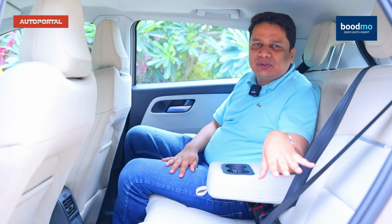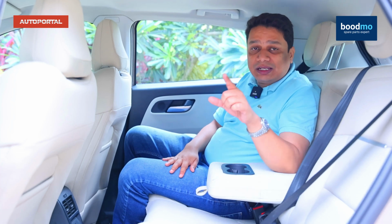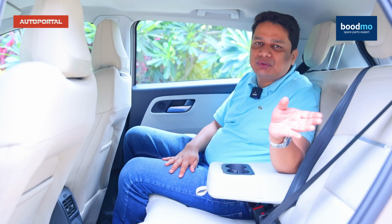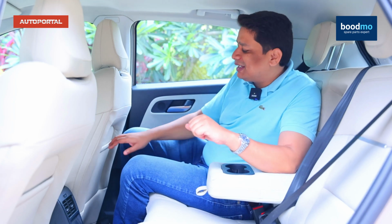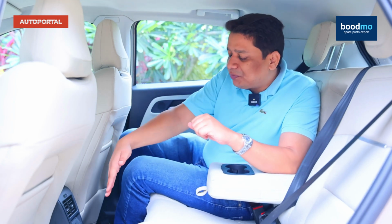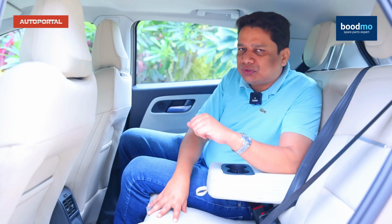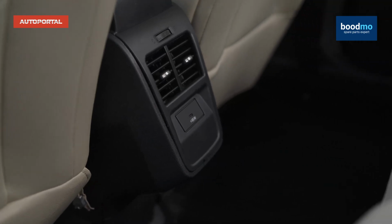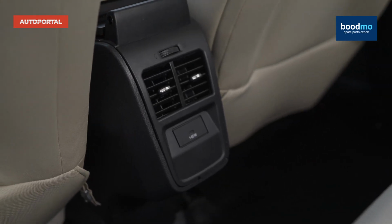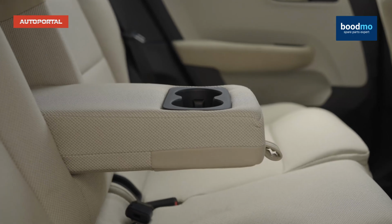And also your sweat stains show on this, so that's something which is good for the dry cleaners, because they will obviously charge you quite a lot every time it goes for servicing. But bad news for you, because you'll have to spend a little more on dry cleaning. Now, the positives are that you get pockets over here. The floorboard is completely flat, so whoever's sitting in the middle has plenty of place to stretch his feet. AC vents and USB Type-C fast charger, 65-watt charge over here, so you can charge your mobile devices really fast. An armrest as well with a couple of beverage holders.